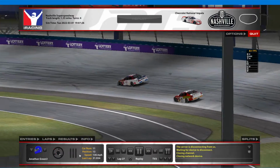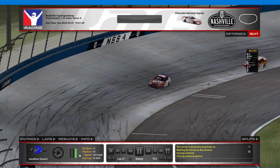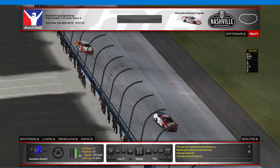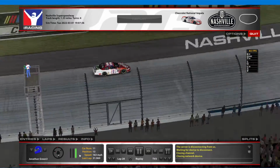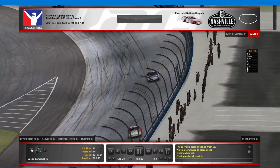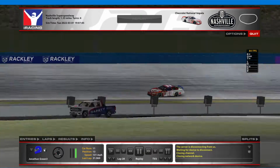He drives it back inside there, scraping the tires across the asphalt, and then loses all that time as he comes off the turn. Like, bye-bye, guy. You're not going to catch me. I was faster than you. 31.9. He's 0.3 of a second slower than me that last lap.